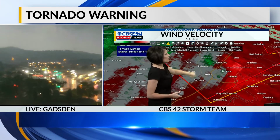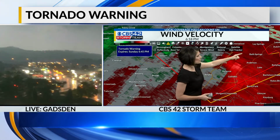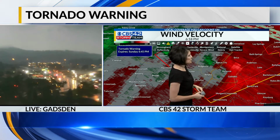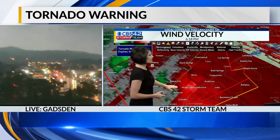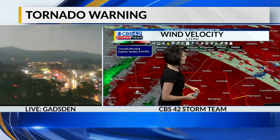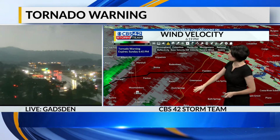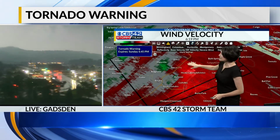But even now, over back towards Reese City, again, this is tracking north-northeast. So Bryce, Bath Springs, Lay Springs, you're next up. And then again, this is going to be heading up towards Duck Springs, Greenwood, Lay Springs, and this is traveling at about 50 miles per hour. So we want to make sure that everyone is getting to their safe spot.